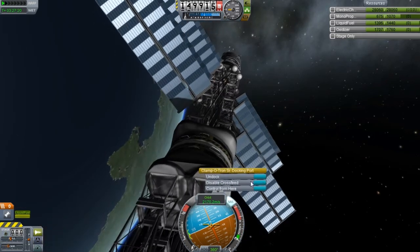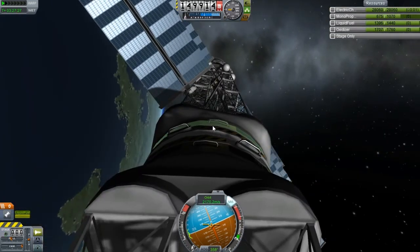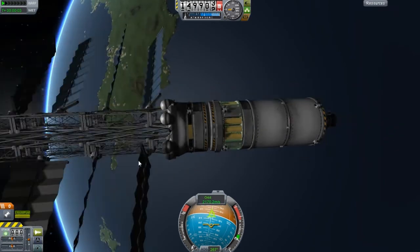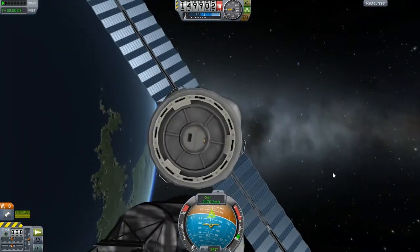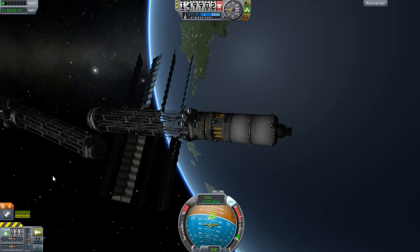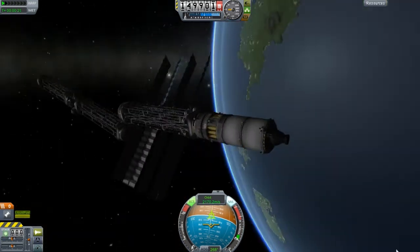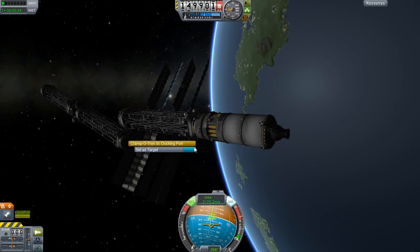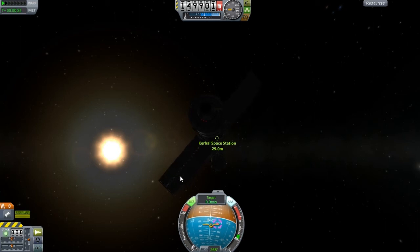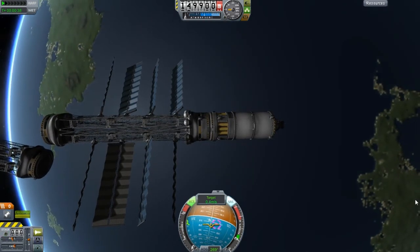So I'm going to quick save first, just in case there's any problems. So, we're going to decouple. And then turn on the SAS. Wow, this decoupled really violently. Turn on the RCS. And we're going to have to bring this down a little bit. And I'm really going to have to try to dock these up really well, because it really doesn't seem like we're going to get a lot. So it's not going to be nice with us, so we can't be nice back.